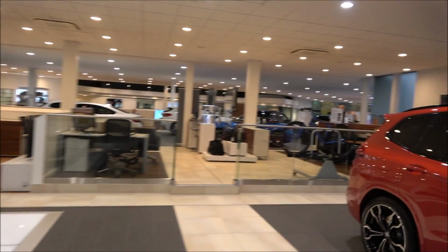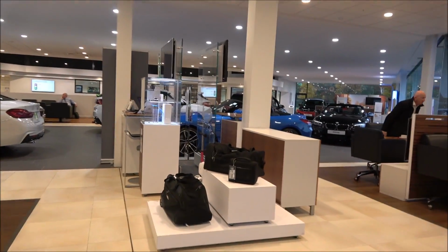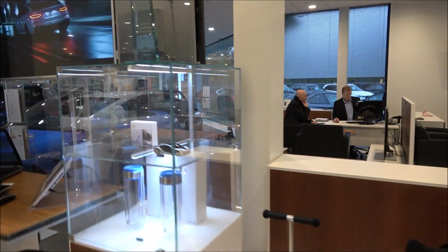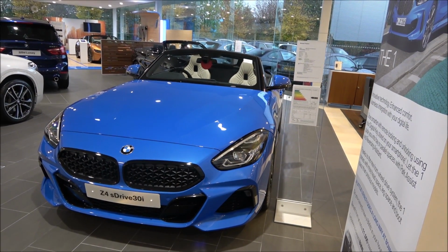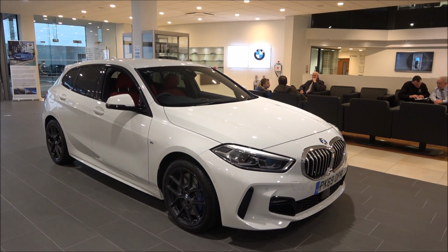Now if we just come up to the top, this is where the standard BMWs are. Got some bags if anyone's interested. Got a bike. Got a standard 4 Series there. Another Z4, but I do believe this is the 30i. New X2, and here we've got the brand new 1 Series, but this is the normal standard 1 Series.